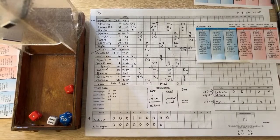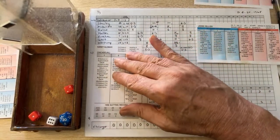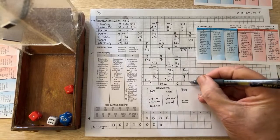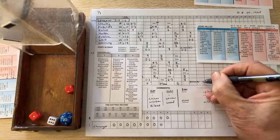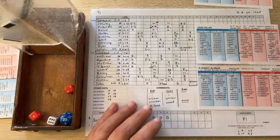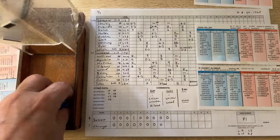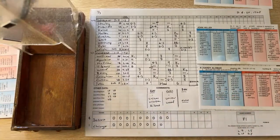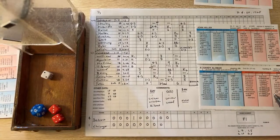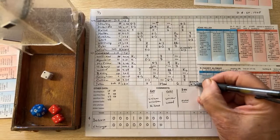Yep. So Sandy Alomar coming in to pinch hit for John. A switch hitter. Here's Alomar now, switch hitter batting right against Hiller. One nothing Tigers, bottom of the ninth. Alomar leads it off, pinch hitting. 2-7, and that's a grounder to short, fielded by Euler, and he throws it to first. One away.